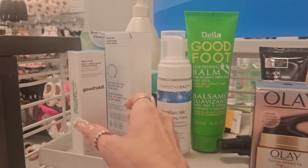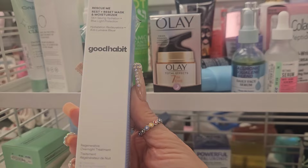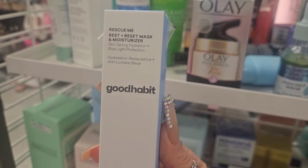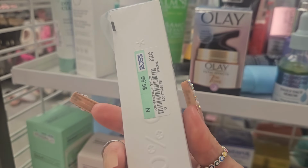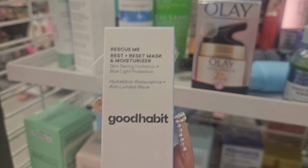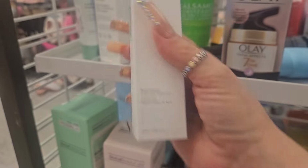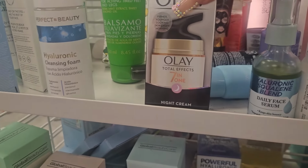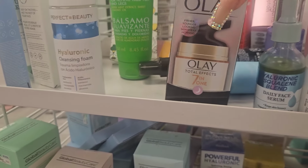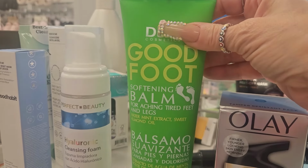For skincare, they have this new product here. This is from The Good Habit, and it says Rescue Me. It is $6.99, and it has very good benefits. It says Rest Reset Mask. They also have this product from Olay, and it is Total Effects 7-in-1. They have this by Delia.